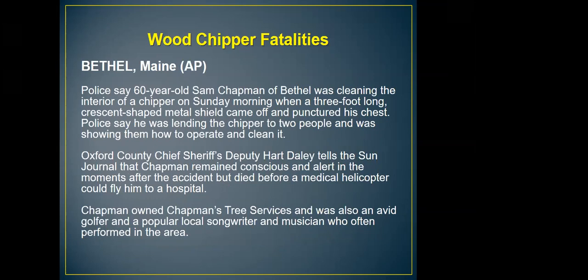Here's one where a guy was cleaning the interior side of a chipper when a big piece of metal came flying out, punctured him in the chest. He was about to lend the wood chipper to a couple of people. He was showing them how to operate it and clean it out. And he had it running with the door open and something failed inside the machine and it killed him. Had he had that door closed or had the machine off at that time, he may have found it loose and not turned it on.